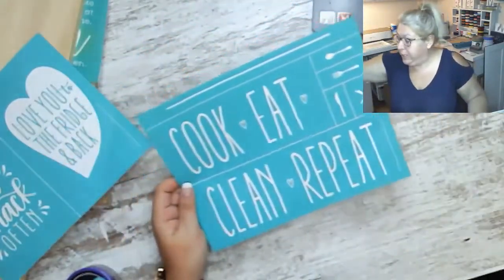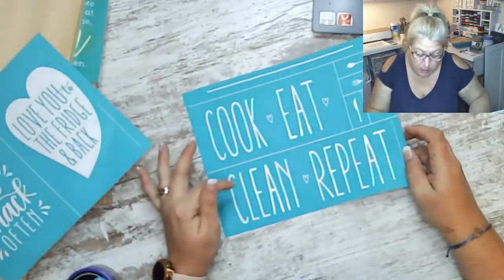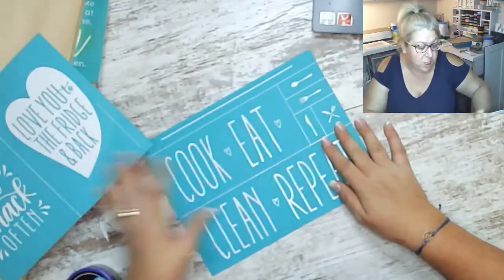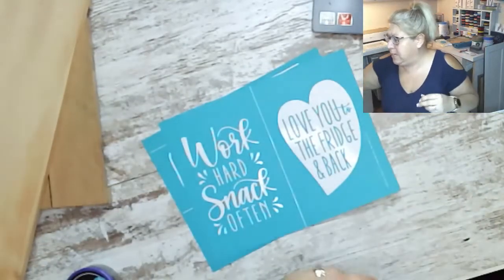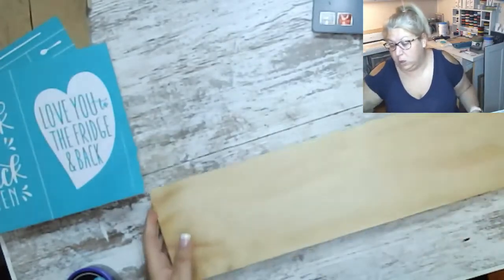The other one that we're going to use is our Cook, Eat, Clean, and Repeat. I think this is a super cute transfer for the kitchen as well as these are. So we're gonna use those today. And I had a couple other ones set aside, so we may kind of mix it up a little bit. But we're gonna work with some of our surfaces that are mine. They're found surfaces or created surfaces.